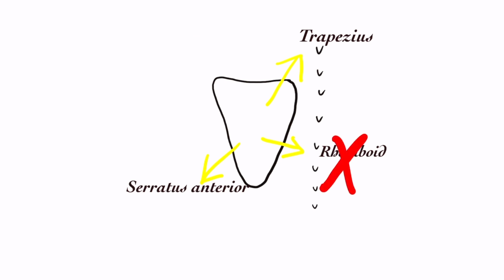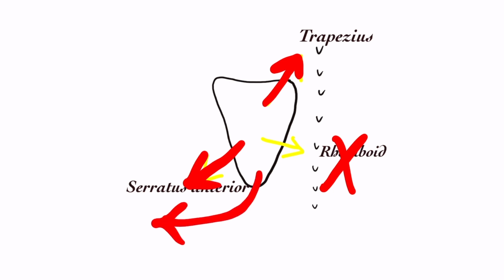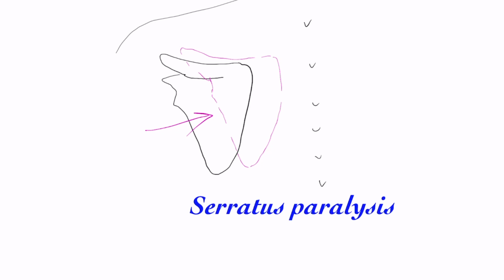If rhomboids get paralyzed, then there is weakening of medial pull on the inferior part of the scapula. Due to this, serratus and trapezius pull the inferior part of the scapula, making it more prominent. It is a known complication of neck dissection. So serratus paralysis shifts the scapula medially and the medial border gets prominent. Trapezius paralysis tilts the superior part of the scapula laterally, and rhomboid paralysis tilts the inferior part of the scapula laterally and the inferior angle gets prominent.